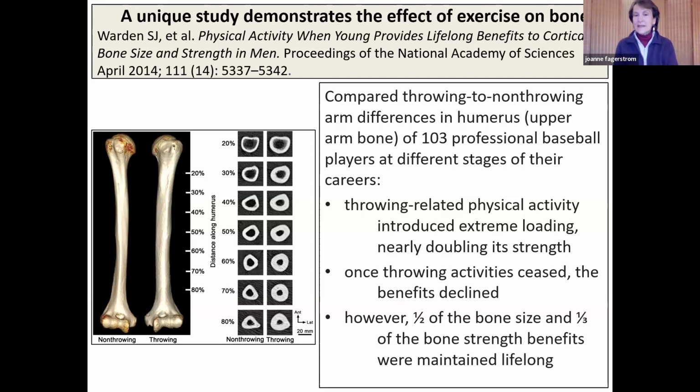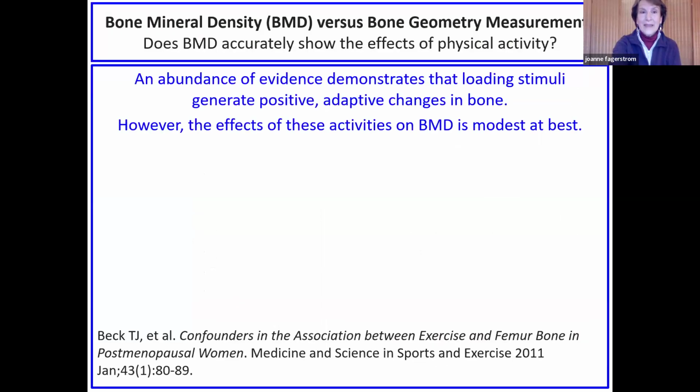Now, once they stopped playing professionally, these benefits declined. However, they were able to maintain half of the bone size and one third of the bone strength for the rest of their lives. So how cool is that?